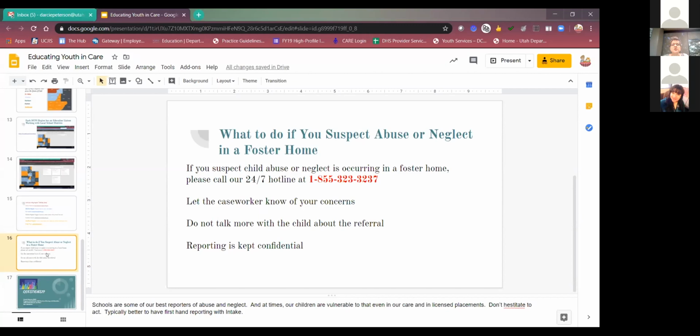But once you see it, or the kid tells you something, try to cease talking with the child about the issue, because we don't want to impact an investigation that might happen, and we don't want to get too much information given to you that you don't need to be responsible for. So report your concerns, and then just let DCFS handle it from there.